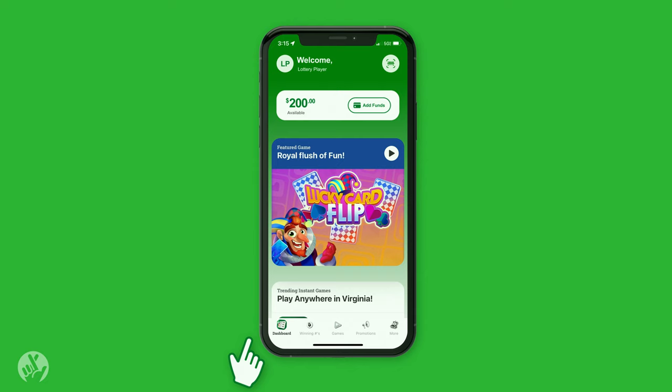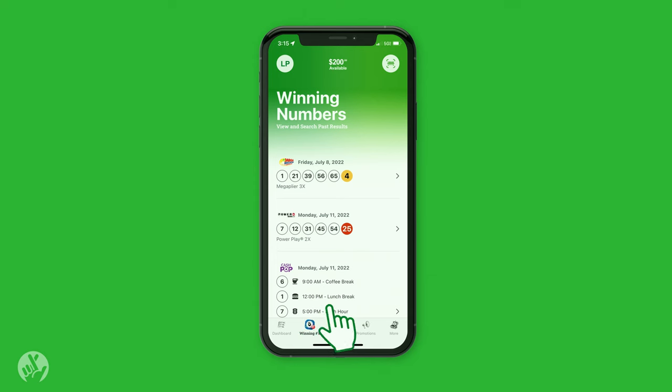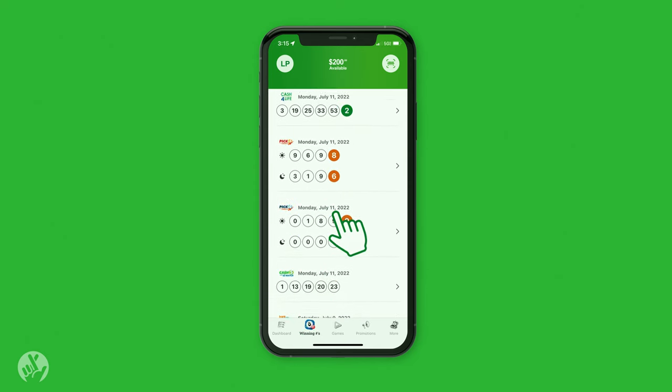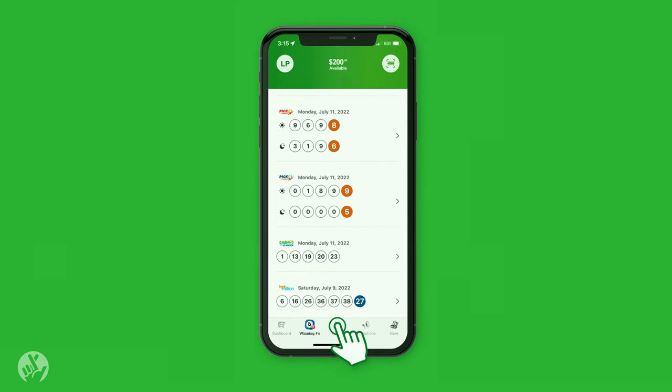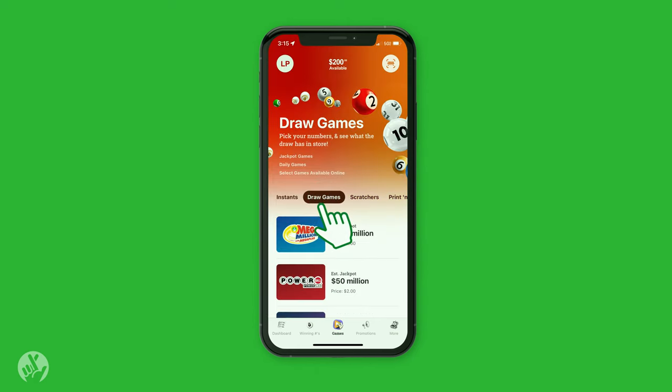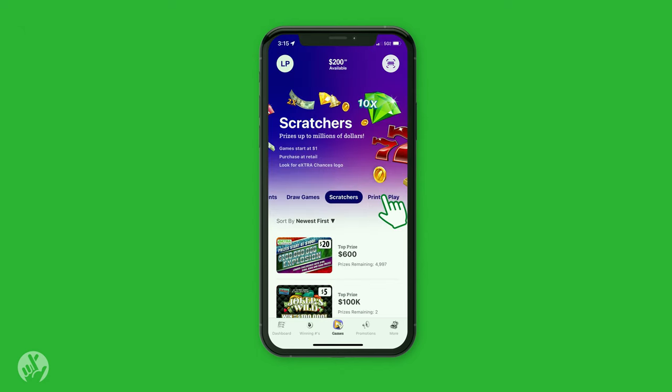You can view and search draw game results by tapping the winning numbers icon, which lists all the winning numbers for all daily and jackpot games from the past 30 days. Next is the games icon. Play your favorite lottery games by selecting games and then either instants or draw games to play right in the app. You can learn more about your favorite retail games by selecting scratchers or print and play.